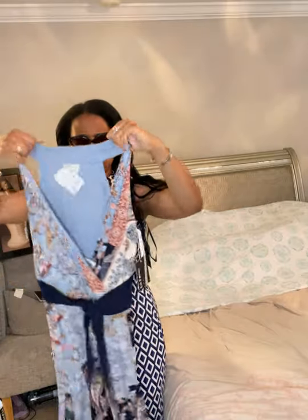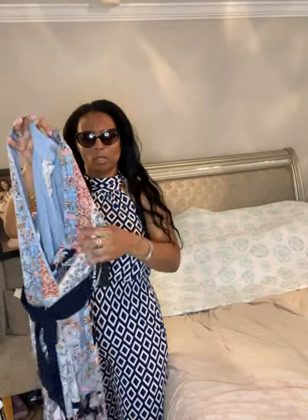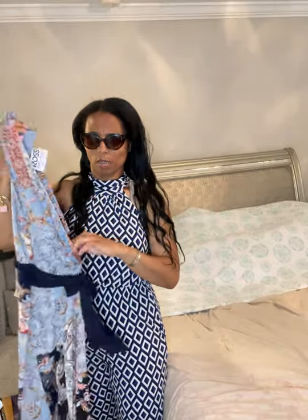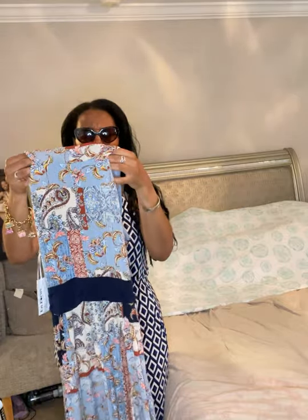Okay, we're down to our last item in this haul. And this is another item by In Focus Studios. Okay. This is the last one. This is $16.99 as well. It's a tea bag as well.